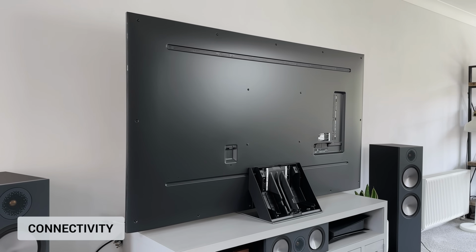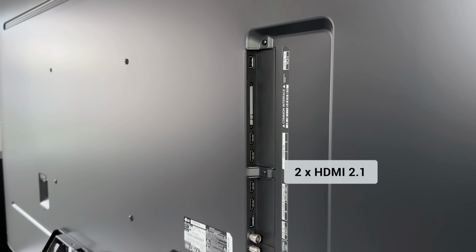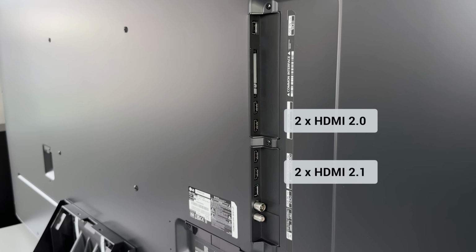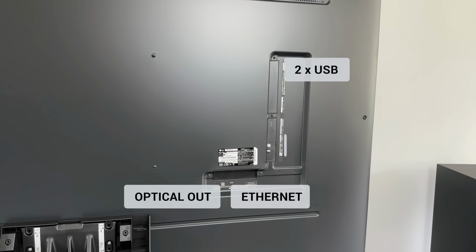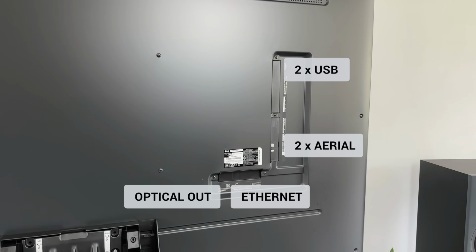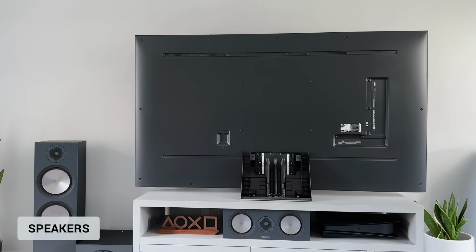Now I did mention earlier that it does come with 2 HDMI 2.1 ports. So 2 of these are HDMI 2.1 and 2 are HDMI 2.0. It also has an optical out, 2 USB inputs, an Ethernet port and 2 aerial ports, as well as both Bluetooth and Wi-Fi support. As for the speakers and sound on this, they're okay.